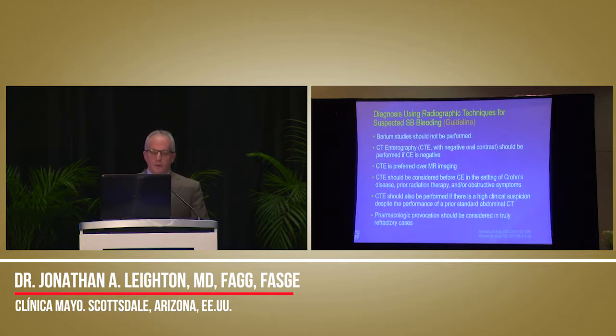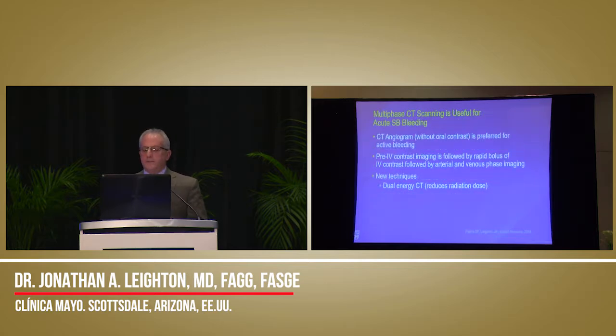Moving on to radiology, we know barium studies shouldn't be performed. We prefer to use CT enterography as the test of choice, particularly if the capsule is negative, and it's preferred over MRI imaging. And CT enterography should be considered before capsule in the setting of Crohn's disease, prior radiation, or obstructive symptoms. Also, you should perform cross-sectional imaging if there is a high clinical suspicion, even if they've had a prior standard abdominal CT. And then finally, although we don't use it very often, pharmacologic provocation can be considered in truly refractory cases.